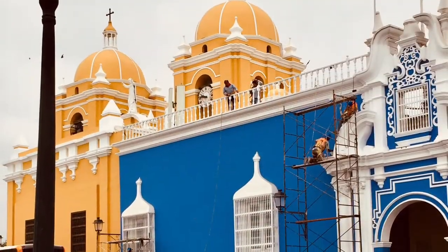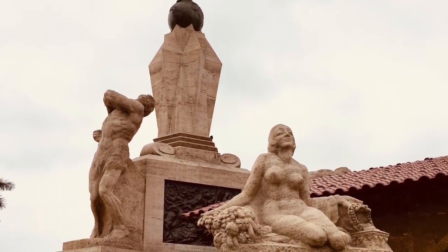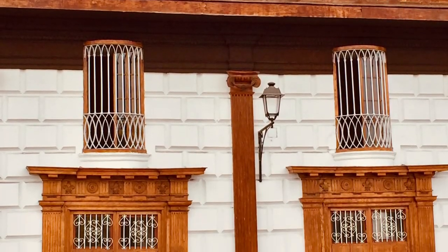I went on a tour of the city of Trujillo, where we see here their beautiful plaza. All of these Latin American cities have a beautiful public plaza with colonial buildings and cathedrals, etc. Very beautiful.